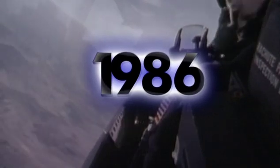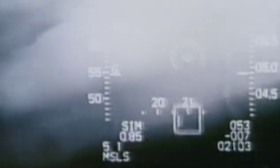During the Soviet-Afghan War, Pakistani Air Force F-16s shoot down Afghan and Soviet ground attack and transport aircraft, operating in Pakistani airspace between May 1986 and December 1988.